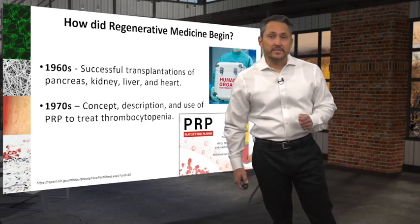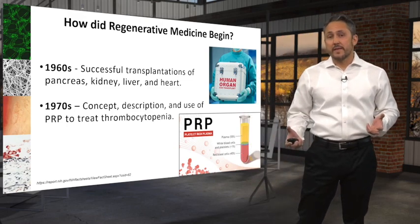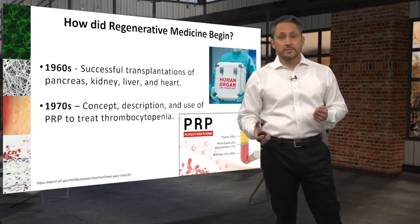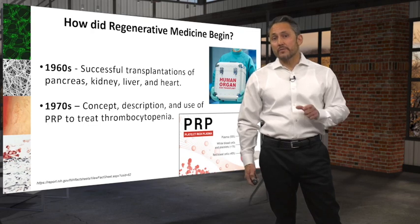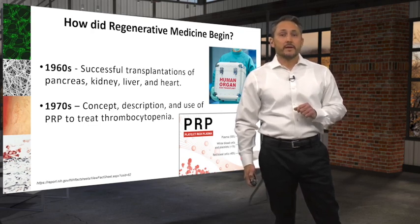In the 1970s, the concept of PRP was born. That's platelet-rich plasma. It was used to treat thrombocytopenia, which is low platelet count. And in these patients, we would draw blood, spin it down, and take a middle fraction layer that was rich in growth factors and cytokines. We're going to talk more about those growth factors and cytokines, those chemical messengers, here in a moment. But back to the story.